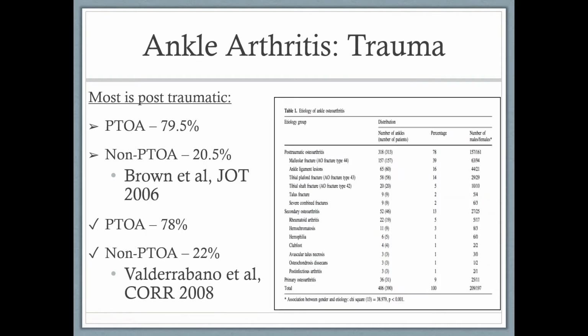Ankle arthritis, almost 80% of arthritis that forms in the ankle is due to trauma, post-traumatic osteoarthritis, PTOA. Non-post-traumatic osteoarthritis is about the remaining 20.5%. And this can be due to hemophilia, rheumatoid arthritis. Different congenital conditions can cause this. So this is typically a secondary arthritis, or one that occurs due to some type of event.